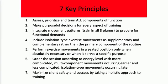Order the session according to energy level with more complex, complicated, multi-joint earlier, less complicated later, right? So chair-based activities might be the last half of the session when they're too fatigued to do agility work, right? I might do a seated leg press or a seated chest press at the end of the session. Okay? And lastly, maximize client safety. Doesn't do us any good if we perpetuate the myth of trainers hurting clients. So we've got to make sure we're keeping clients safe.